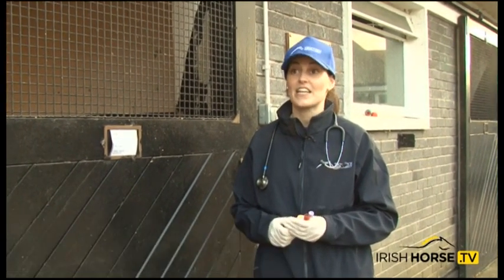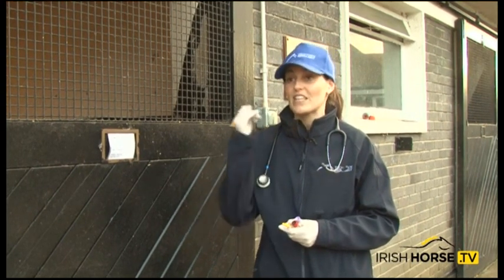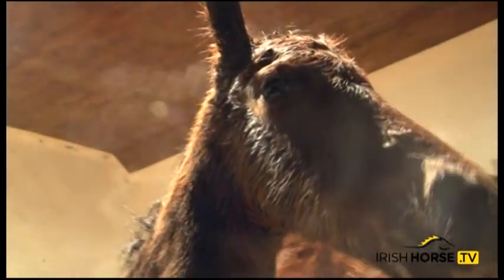In our foal check, really, we just start from the head and work back. So things that we're looking for is signs of disease, illness, and any congenital deformities.